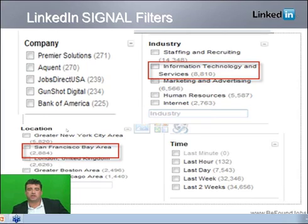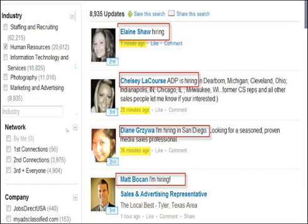Let's take this to a higher level, because we can also filter by keywords. In this search, I've added the word hiring. So I've checked off human resources and the word hiring. And look at the top. There are 8,900 people talking about hiring that work in human resources. I hear from HR people all the time, Greg, it feels like there are no jobs out there. Well, it feels that way because you're not listening. There are 8,900 people out there talking about hiring. You just never had a tool to let you listen to them before.